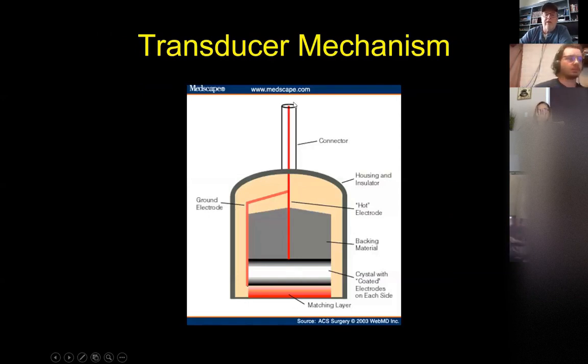The other thing that you look at: this red wire is the electric wire coming into the probe. One side of this red wire is positively charged. The other side is negatively charged. And the wire terminates on these little black lines.